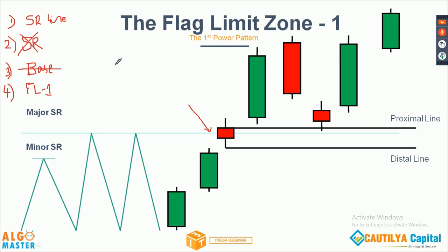Okay, there are only 4 rules. Rule number 1, there is an SR line. Rule number 2, the SR line is broken. Rule number 3, there is a base exactly at the center of the SR line. And then naturally it has to break out of that SR line with a strong departure. You need to superimpose the enhancement rules, and at that time we call a flag limit is formed.